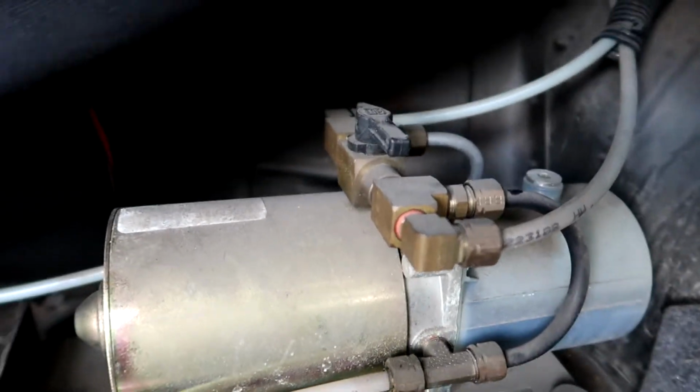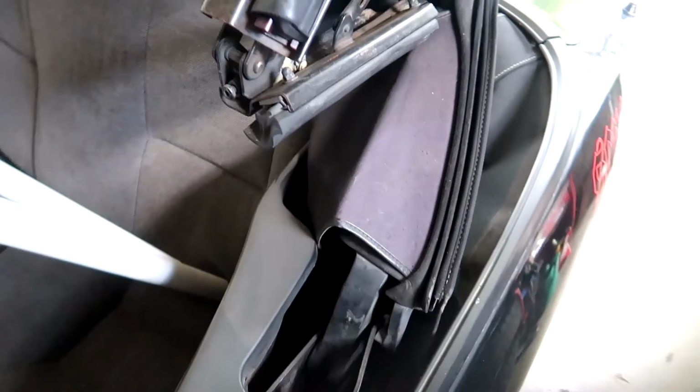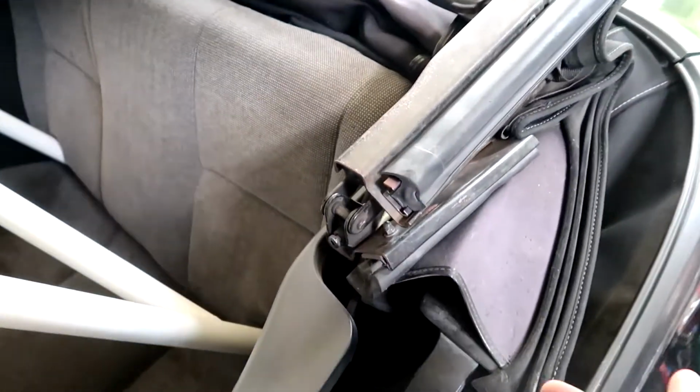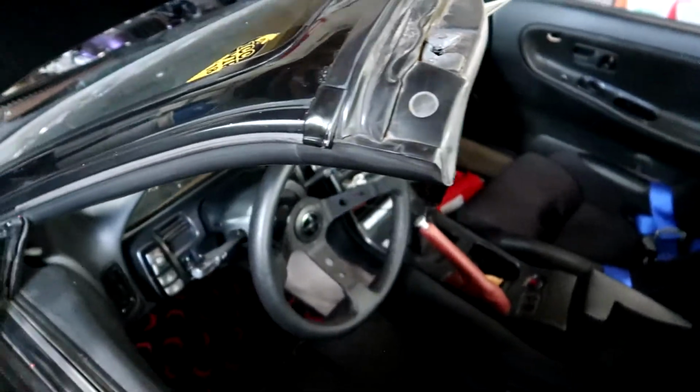So in S13 convertibles, in the hydraulic pump, you'll see there's this valve up top that you just have to twist, I think counterclockwise, and it opens it up so you can use it as a manual top. I was in the car with Blake yesterday and we were able to just throw this top back, but it's kind of stiff because that hydraulic fluid is still inside. Basically there's a big hydraulic pump that sits right here and moves the entire assembly. So yeah, let's go drive this thing.